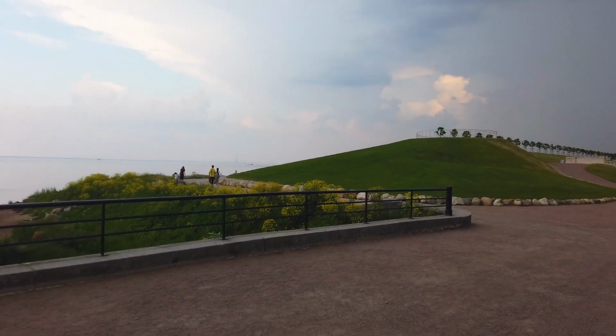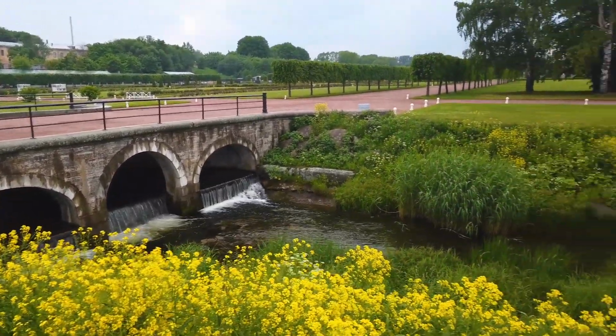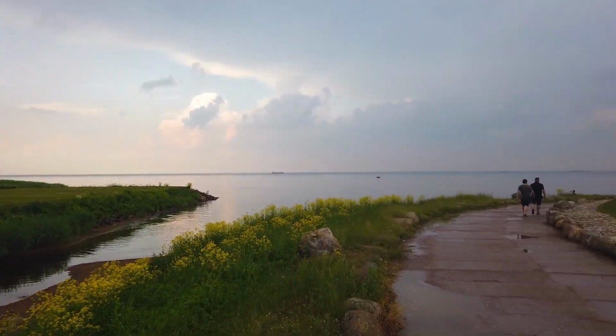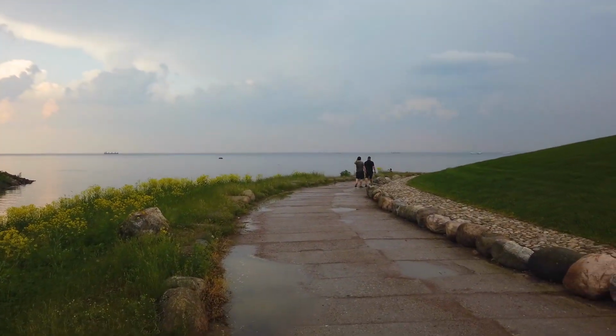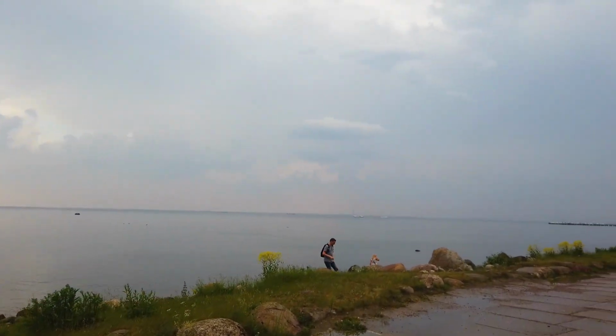And here's the Gulf of Finland. You can also walk along the shore of the Gulf of Finland, and very far over there somewhere you can see St. Petersburg.